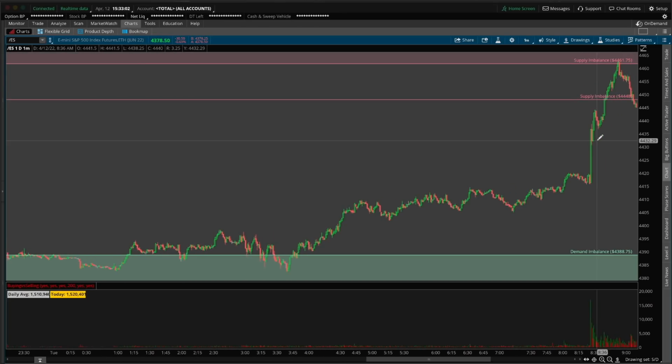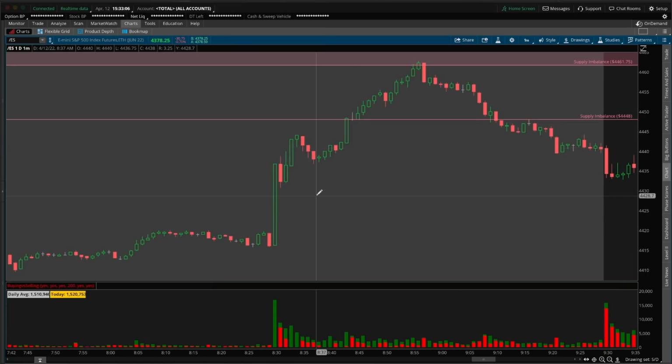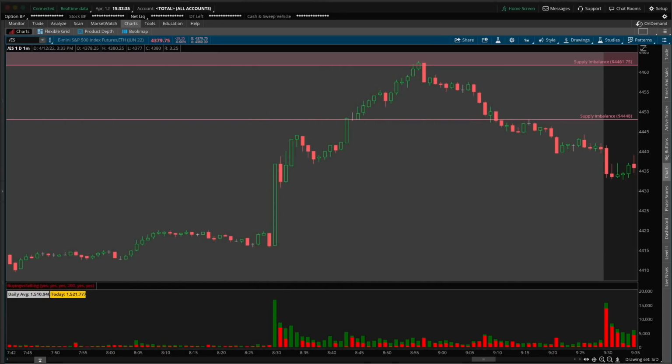Now, I played this to the short side. I wasn't really a fan of any setup as the market opened up. You're going to see when I talk about yesterday's setup on Monday, how it looked extremely clear and we had a high quality setup. Yet today when the market opened up, there really wasn't anything of quality, and I was even posting in the intraday commentary tab a minute after the market opened up that I have nothing of quality just yet, unlike yesterday. And it wasn't until 9:46 that we saw a very large hidden seller at 4450, and this was the main reason for this trade.